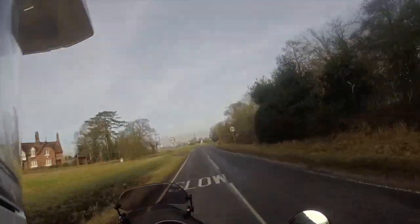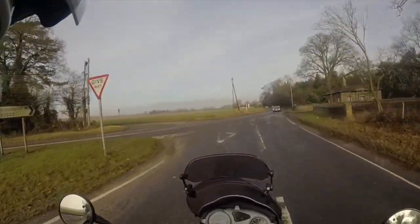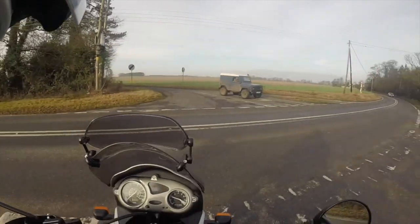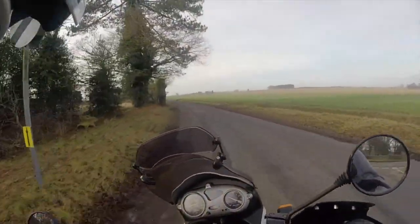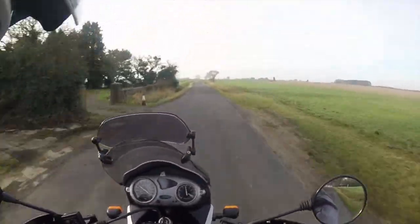This is why I like modular helmets. When you open them, they increase your peripheral vision no end, far more than any other helmet. And that's why I like them. Stop at nasty little junctions like that, just to show you, you can go up with them on.